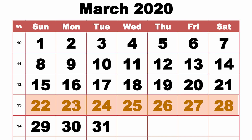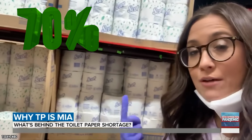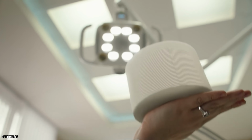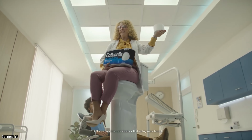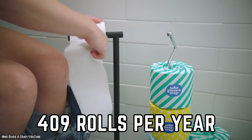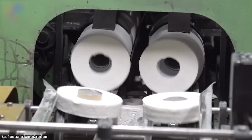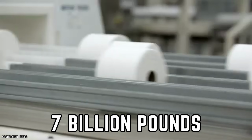By the final week of the month, TP was out of stock at a staggering 70% of grocery stores, and that even included online sellers. Estimates have shown that in normal times, buying patterns reveal that the average American household goes through 409 rolls of the white stuff every year. And to keep up with demand, the leading manufacturers crank out over 7 billion pounds of washroom wipe each year.